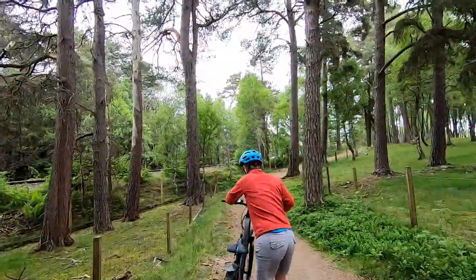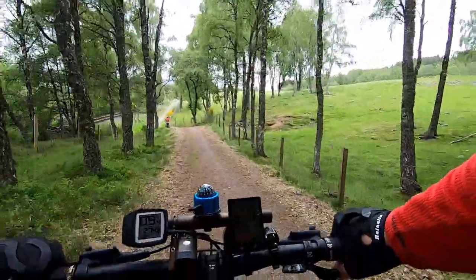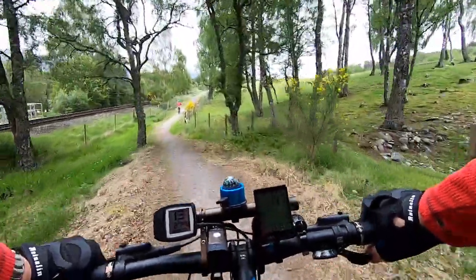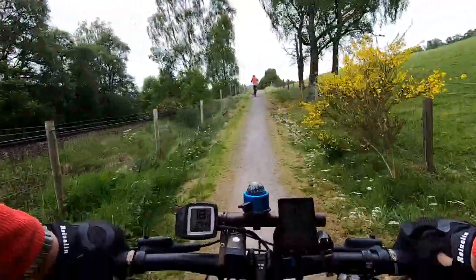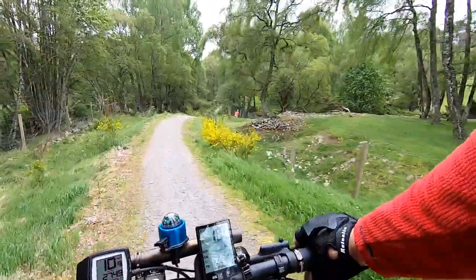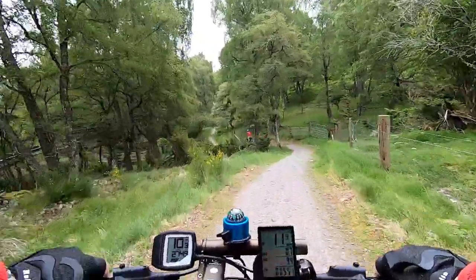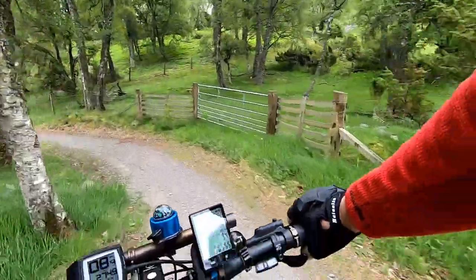Electric as well. Oh yeah. Yeah, it's a Cube. It's up to about 2,700 odd miles now.